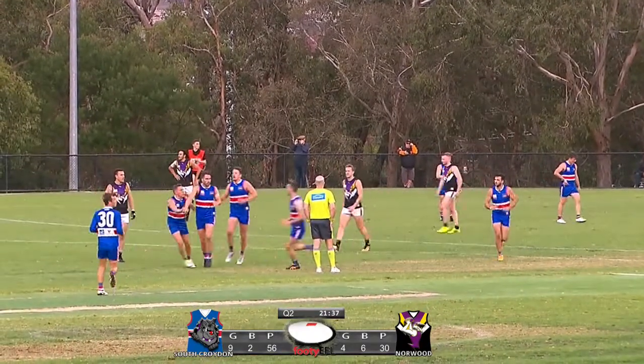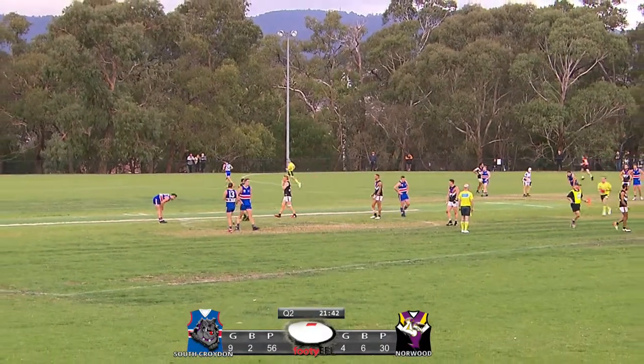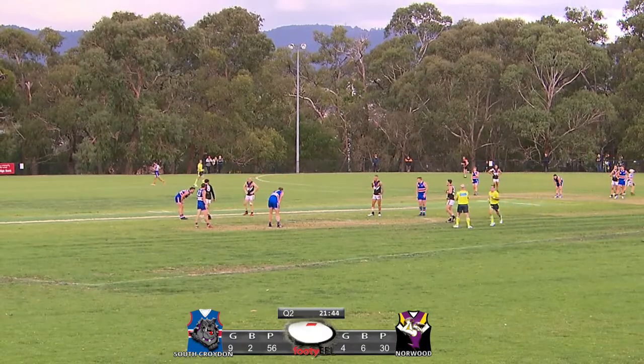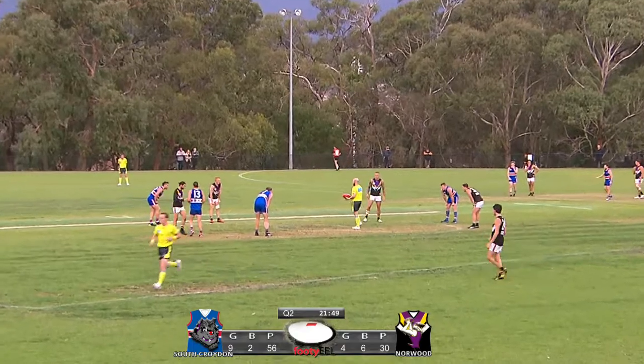Williams has pushed up the ground more to give them an outlet. He gave it off quickly. Bennell running through the middle. Williams just bit off a bit more than he could chew. But if he gets through Cox there, he probably puts through another one. And South Croydon, they've showed their class all day. They've made turnovers count.